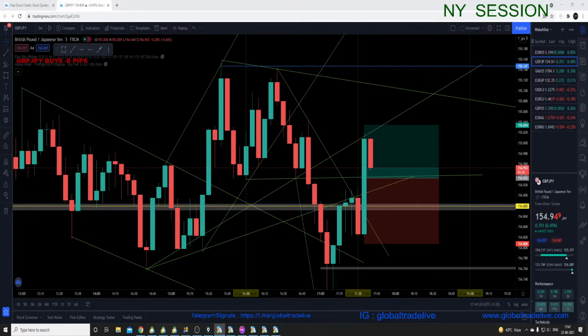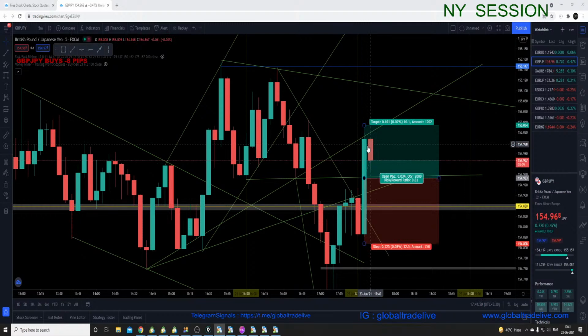I have closed half here to manage the risk, and I'm going to add the position back once it starts to go up. So I have closed half at break even. Yeah, it's now, I think, creating a liquidity wick here. And once this candle starts to break this high over here, I'm going to add the positions back.